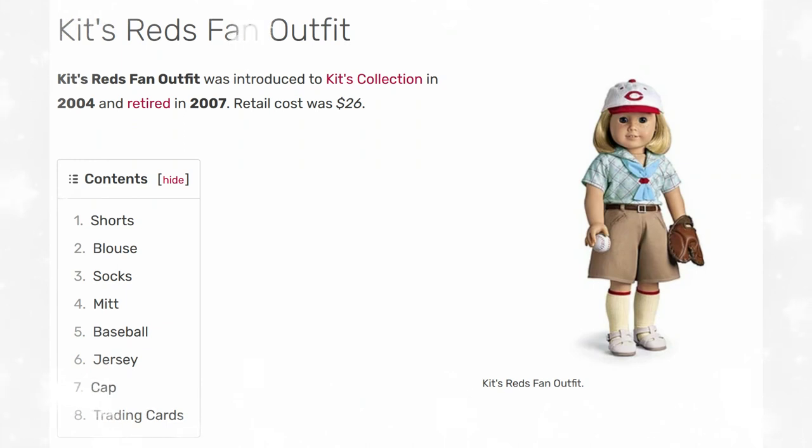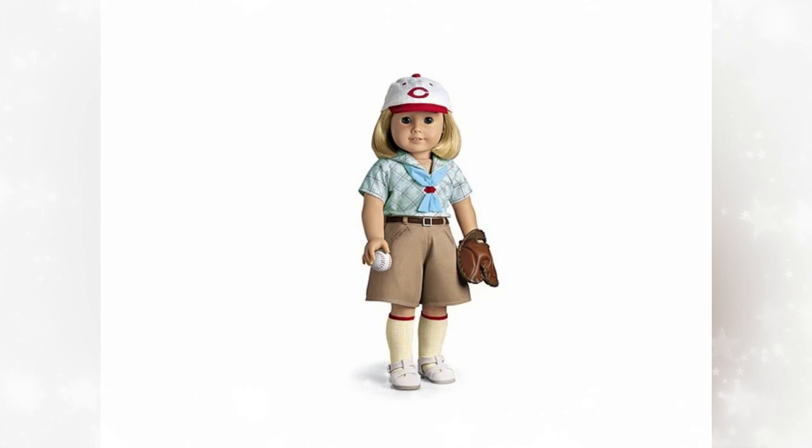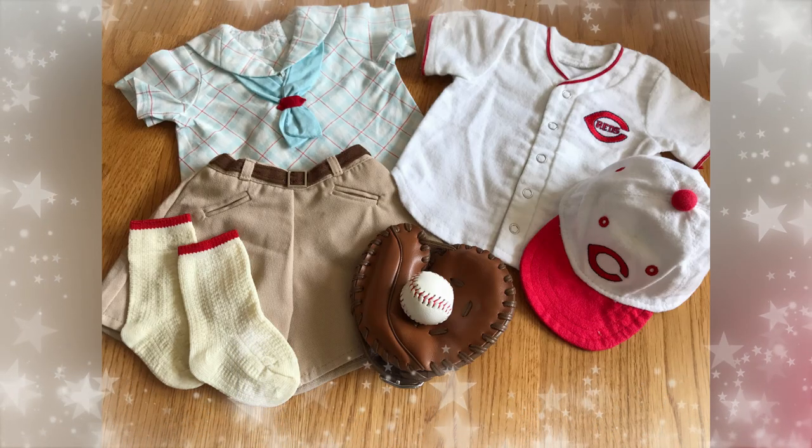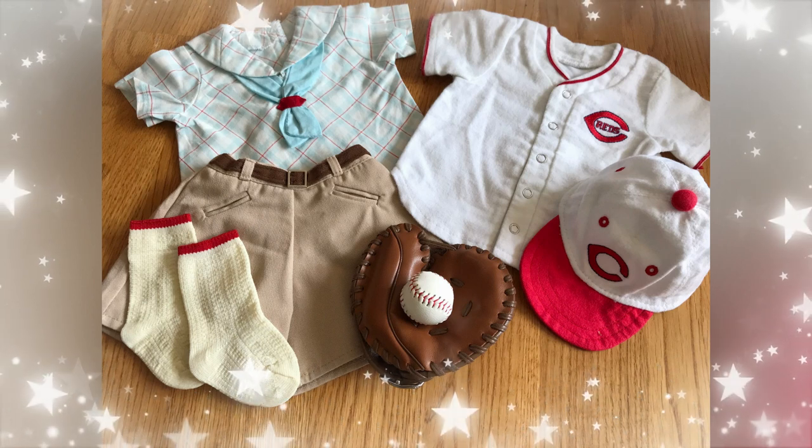Next up is Kit's red fan outfit. This came out in 2004. Retired in 2007. The retail cost was $26. And good luck trying to find it now. And being $26, it came with a lot of stuff. Oh, definitely. It came with a little cap, a little shirt, and also Bermuda shorts, a baseball, a mitt, some knee-high socks. They would give away little Cincinnati Reds t-shirts at American Girl stores.